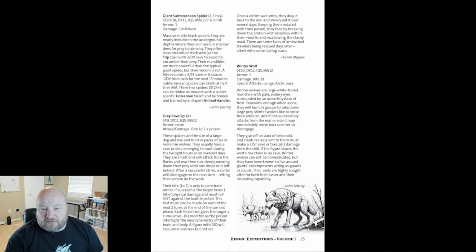Tim Myers made the Grave Cave Spider. The Winter Wolf made by John Lysing. A little bit more powerful than your basic dire wolf, I think. Definitely more powerful than the regular wolf. But he's got an Arctic aura, which does one thing that I like, is makes people give a strength check or they take damage. I love that.